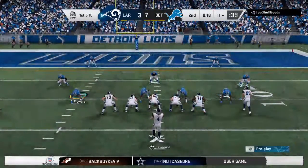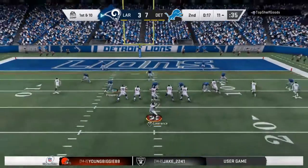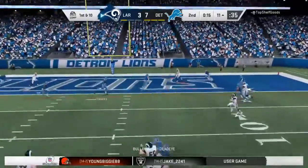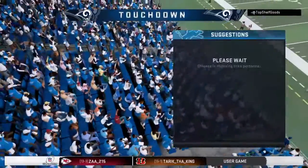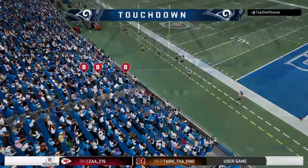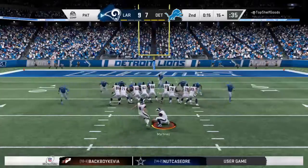This will be the first red zone opportunity now for the Rams. They've got a 1st and 10 at the 11. Looking to throw. Lawrence. He's got it. It's Higbee. Touchdown, Rams. Tyler Higbee, as the first half is winding down.